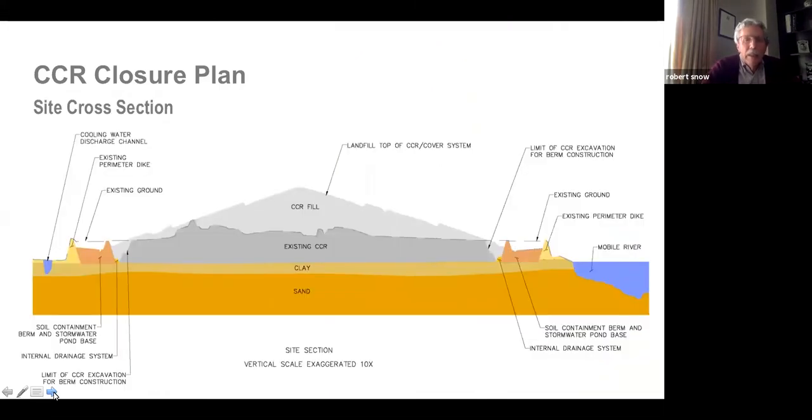First, just to help visualize things, here is a cross section across the site, where as you can see, the Mobile River is on the right and that cooling water discharge canal is on the left. The foundations, as mentioned, generally consist of clay and sand units. Adjacent to the waterways, the existing perimeter dikes are located and contain the current existing CCR. This particular cross section shows the removal of the ash material immediately adjacent to the perimeter dikes and the development of the consolidated footprint and the additional CCR fill, in a lighter gray tone, shown in the center of the cross section.